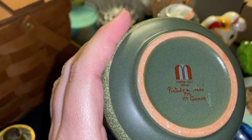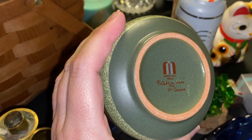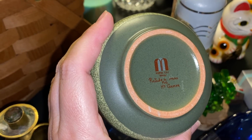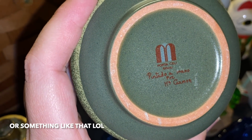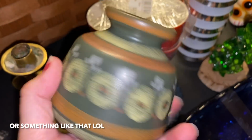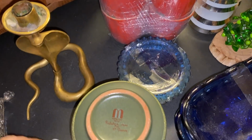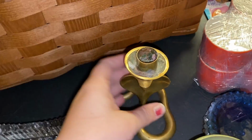Let's see. Portacelli, Spain. And then it says in Spanish that it's painted by hand. And it looks like it says, for Miss Carmen. Can you see that? It's better than trying to look at that foily sticker, because I'm pretty sure my light came on when I turned the camera on. Oh, it makes a glare. All right, then we got this.